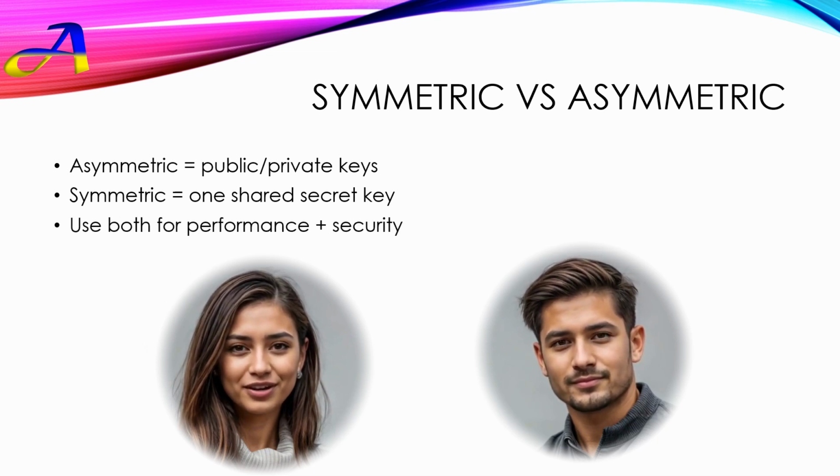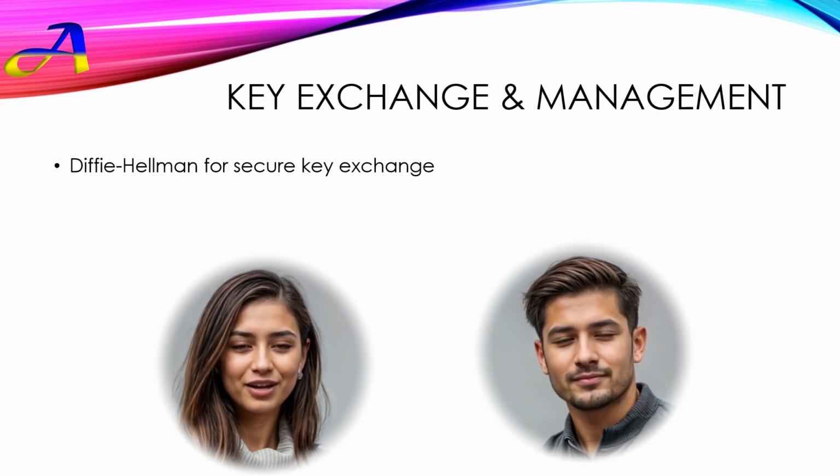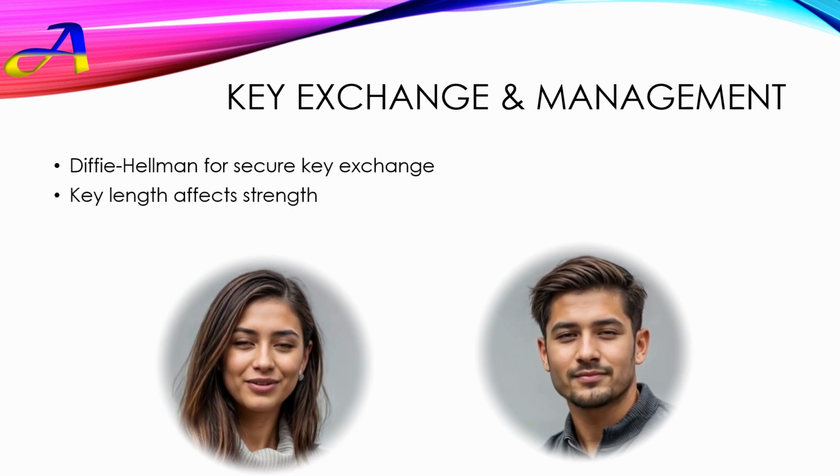Now, there are a couple of other encryption concepts we should touch on. Key exchange, which is how those keys are securely shared in the first place. Diffie-Hellman is a really clever way to do this, even over insecure channels. Then you have the actual encryption algorithms. Those are the mathematical recipes that do the actual scrambling. And the length of the key, or key length, is super important too. The longer the key, the harder it is to crack.